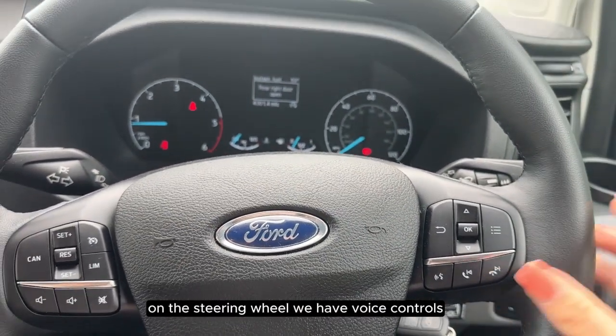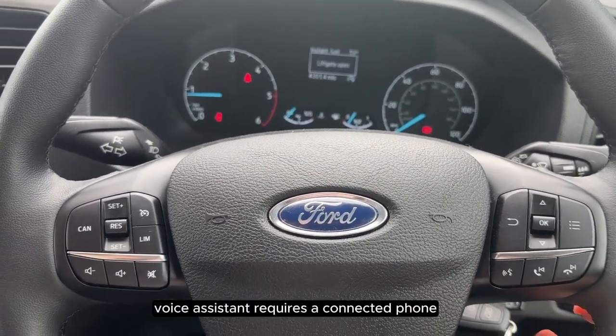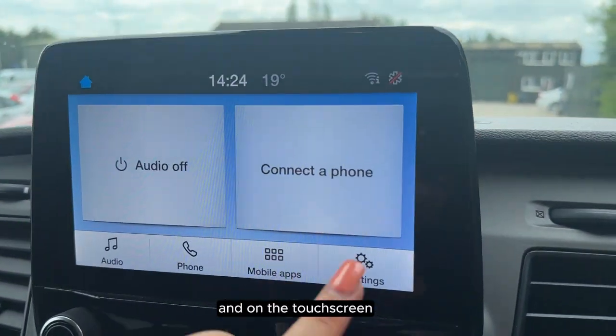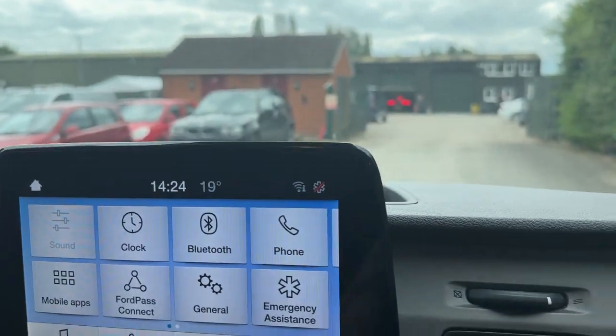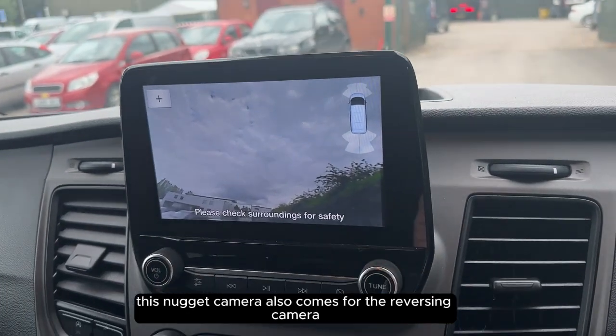On the steering wheel, we have voice control as a feature. Phone voice assistant requires a connected phone. As well as cruise control. And on the touchscreen, we have features such as Bluetooth, 4-pass connect, and emergency assistance. This Nugget camper also comes with a reversing camera.